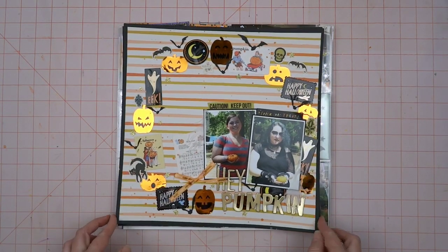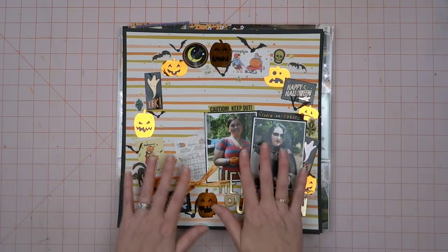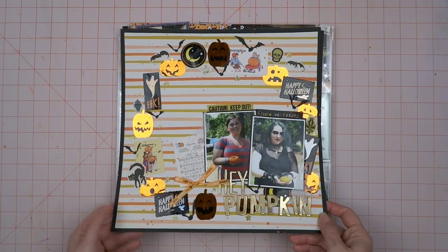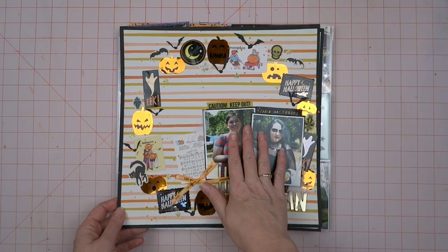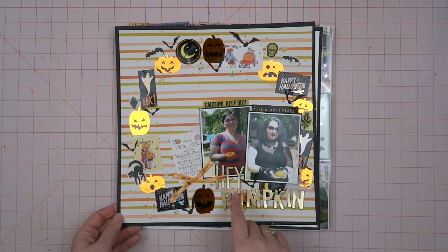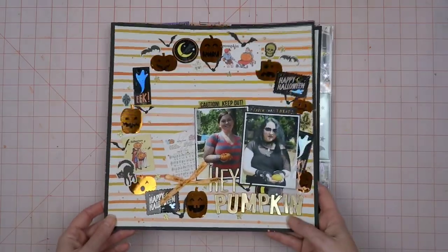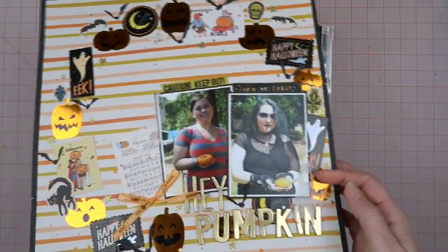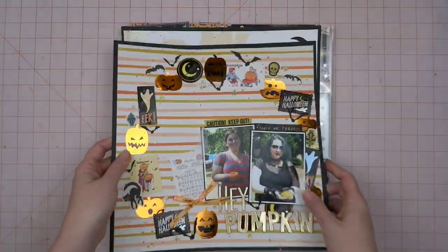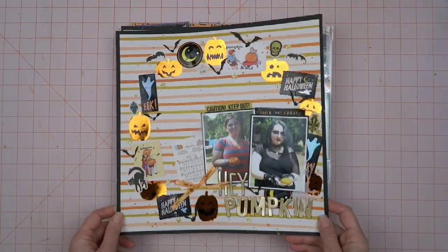And then here is another Mysterious Monday. I love how this turned out. The wreaths, I just really love the wreaths. And I think it turned out so cute with the picture of our girls. And I got to use another one of these pre-made titles. And of course I have some little ghosties on there and some bats on here. And I love all the jack-o'-lanterns. This was such a fun layout to create.